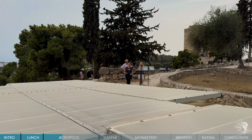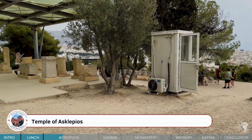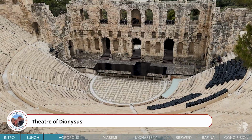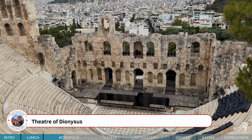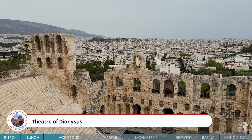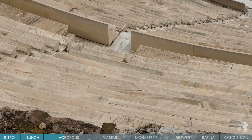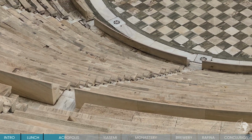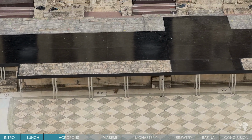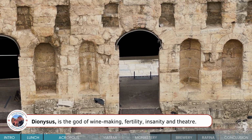Our first stop was the Temple of Asclepios, dedicated to the god of healing, and the Theater of Dionysus, one of the most historically significant theaters in the world, often referred to as the birthplace of drama. Located on the southern slopes of the Acropolis, it dates back to the 5th century BC and was dedicated to Dionysus, the Greek god of wine, fertility, and theater.